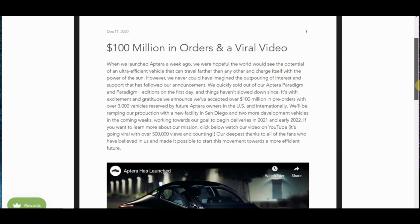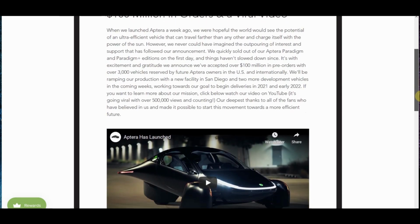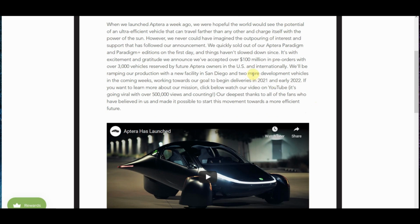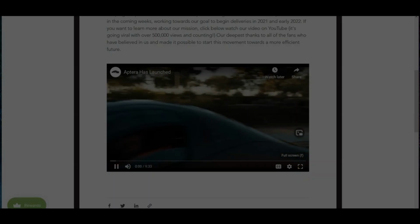So this was on December the 11th, and it looks like they launched a week ago, so that would have been around the 4th. And they have over $100 million in pre-orders, so that's good. But we all know the deposit requirements are pretty low. It's only like $100, and so maybe some of those won't convert. But let's see what we can do. Maybe they can convert a lot more. Hold on, let me just watch this together.